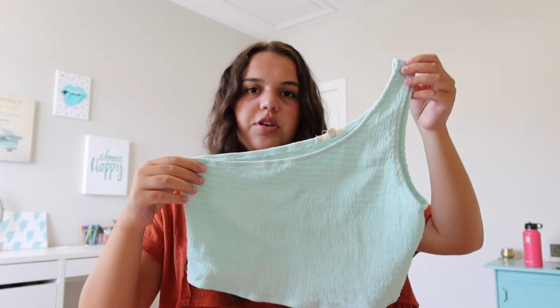I wasn't really a huge fan of the one shoulder trend when it kind of started last year, but now I love it. I think it's so cute. I also got a pair of paper bag shorts from pacsun, but they still haven't come yet.